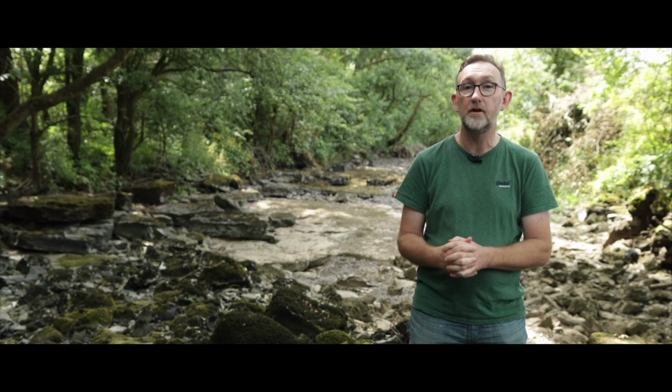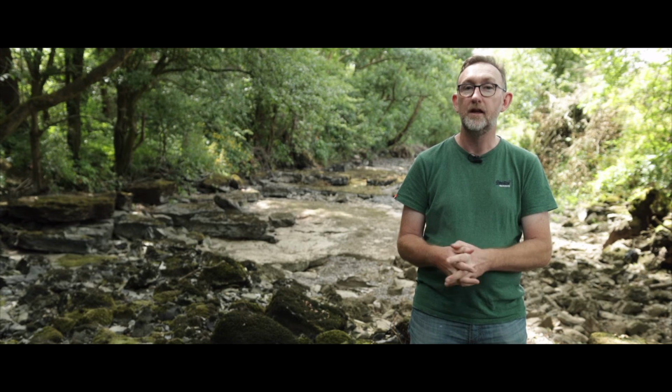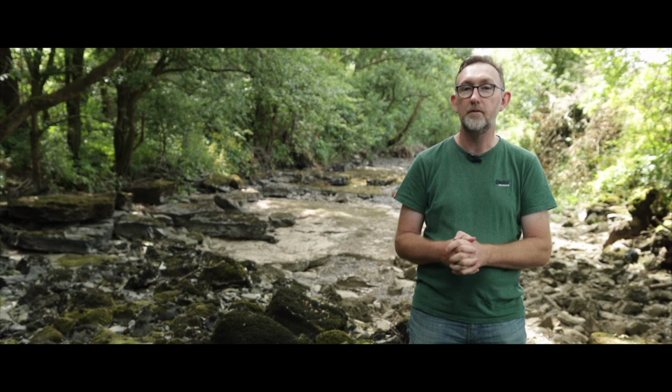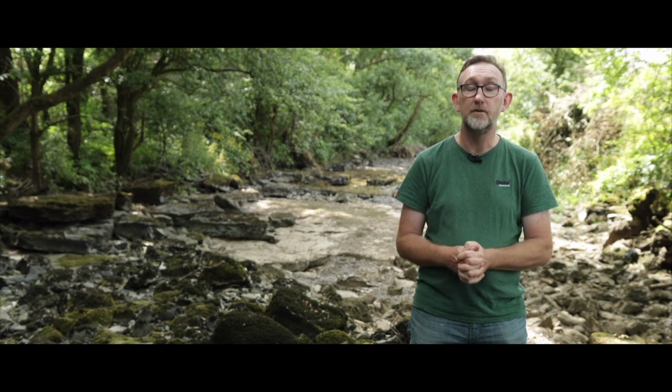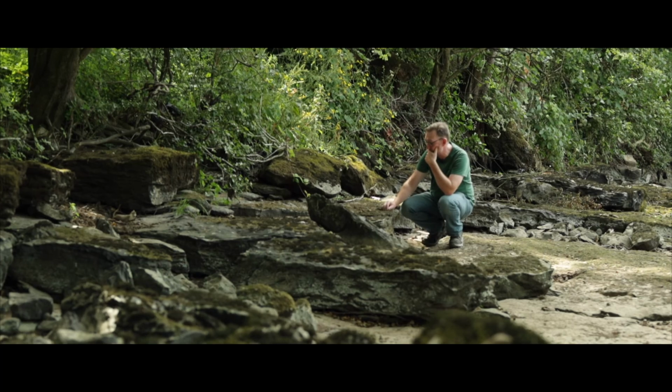And this is the beauty of Ireland. Every spot has a different story associated with it. It's all related to our natural environment. It's related in some sense to the weather as well, and it's related to our shared history, our heritage, and our hidden subsurface.